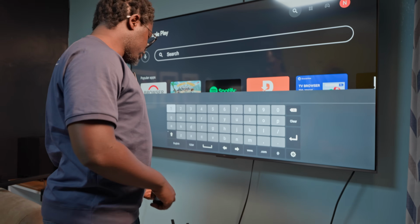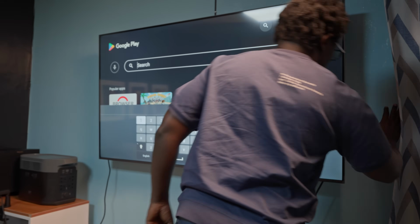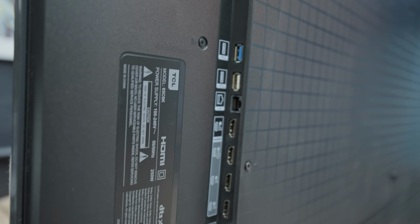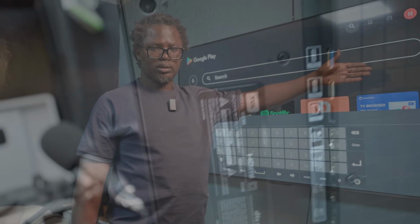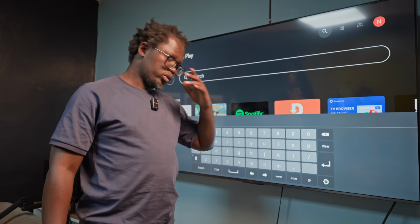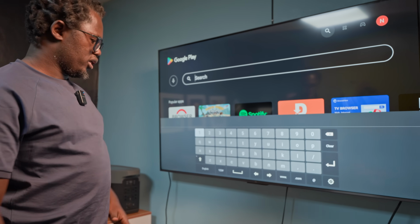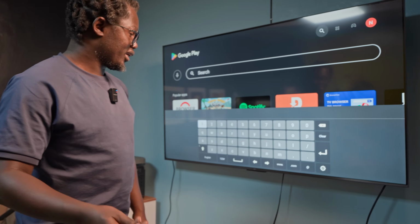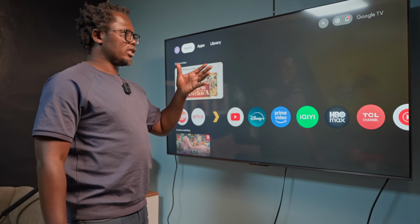And the HDMI ports are on which side? I think this is on my right side. This is where the HDMI ports are, and you have 4 HDMIs. You also have your Ethernet, so if you want maybe faster internet when you're streaming, you can just use an Ethernet cable. So I've not felt like I've lacked anything when it comes to this. Of course, one of the ports is eARC. That means it's an audio return channel, so if you connect it to your sound system and everything, you're going to enjoy.